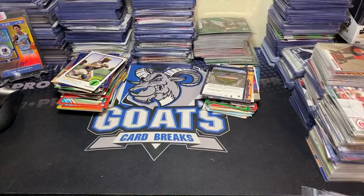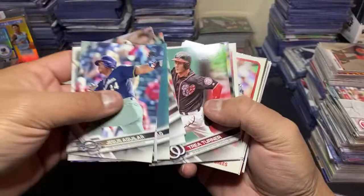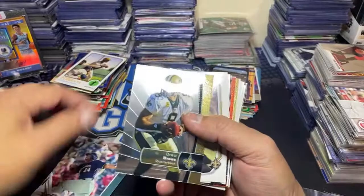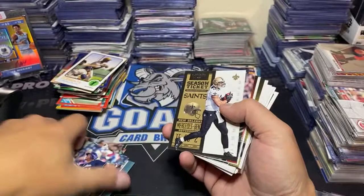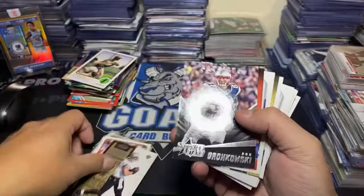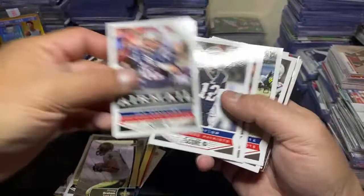Rookie Jesus Aguilar, Tate, Berto Mejia, Kinsler, Trey Turner. Yeah, man, they terrorized defenses for sure. Drew Brees, Drew Brees Finest, Bowman, Jesus Brennan Bros. Graham Cracker, Gronk, Gronk Finest, Tom Brady's, those always sell.